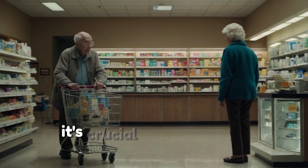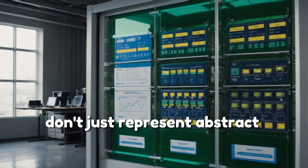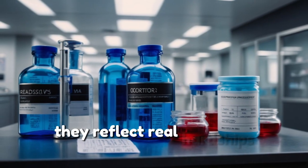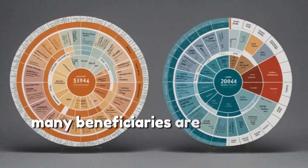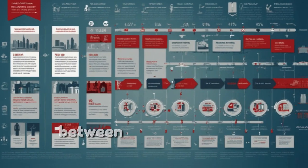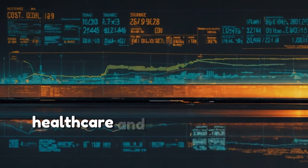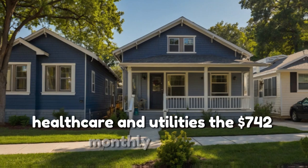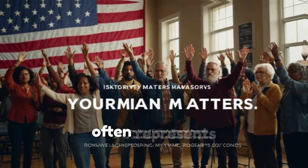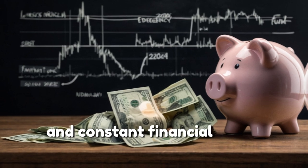First, it's crucial to understand that these findings don't just represent abstract numbers, they reflect real hardships faced by millions of Americans. Many beneficiaries are forced to make difficult choices between basic necessities like food, housing, healthcare, and utilities. The $742 monthly shortfall often represents the difference between comfortable retirement and constant financial stress.